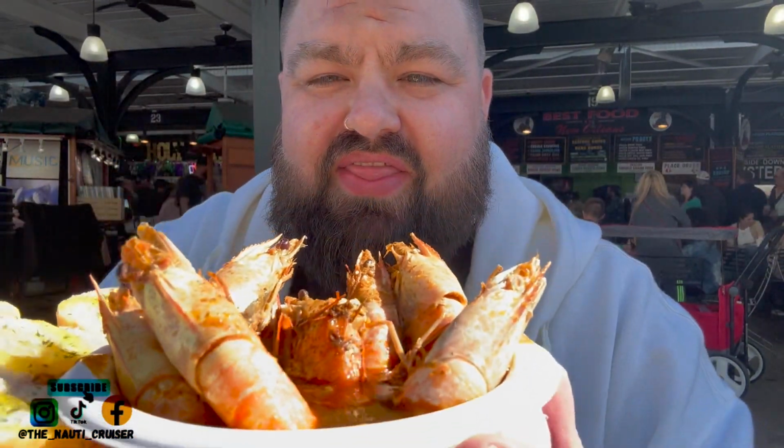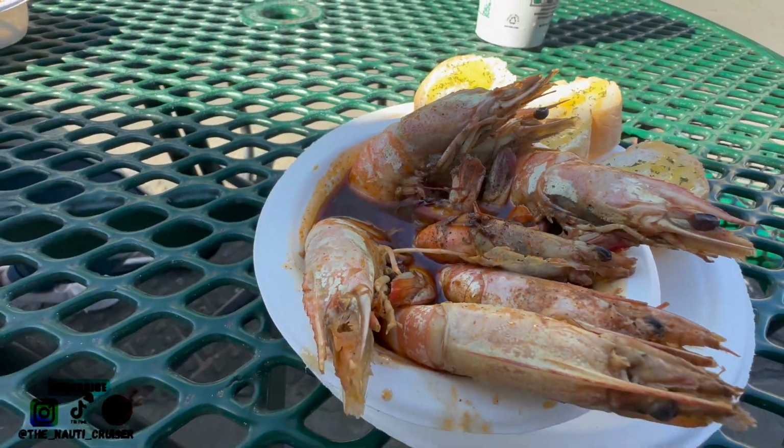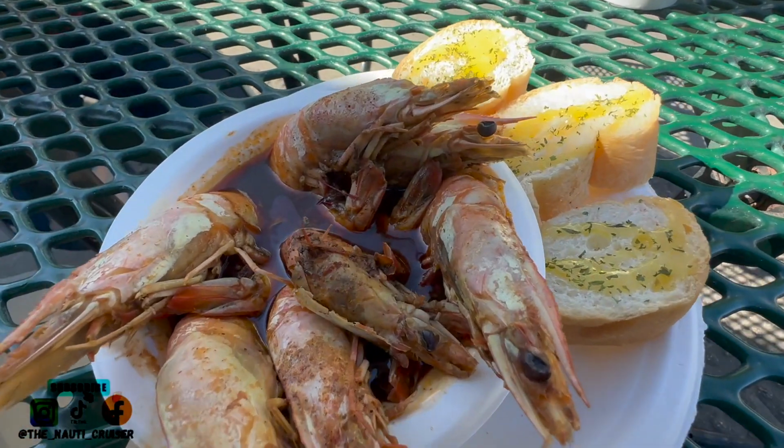Look at that bowl of shrimp. You gotta be a fan of the shrimp with the heads on. They got their heads. The best part is sucking that juice out of that head. Let's take a look at this bowl of glorious shrimp. And this is garlic butter on the bread. It's harder, it's crunchy. Oh. I'm about to get down.